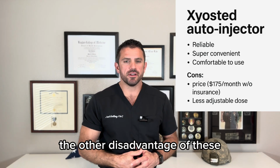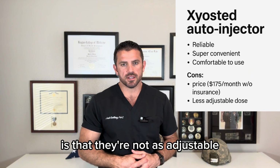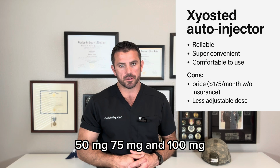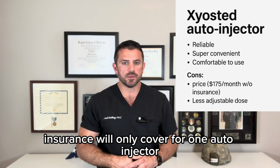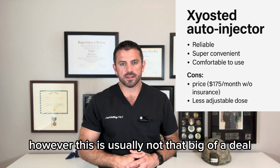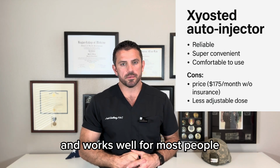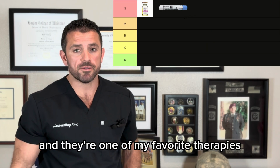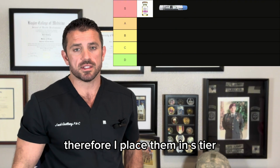Aside from the price, the other disadvantage of these is that they're not as adjustable. They come in 3 different dosages: 50 milligrams, 75 milligrams, and 100 milligrams. Insurance will only cover for 1 autoinjector per week, so you're somewhat limited in the dosage adjustment. However, this is usually not that big of a deal and works well for most people. Overall, there are very few downsides to the Xiosted autoinjectors, and they're one of my favorite therapies. Therefore, I place them in S tier.